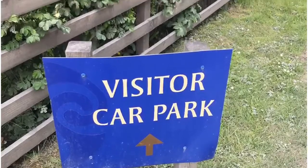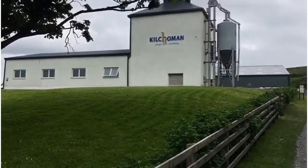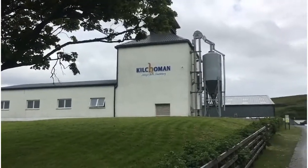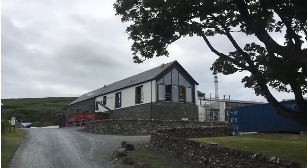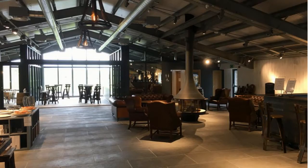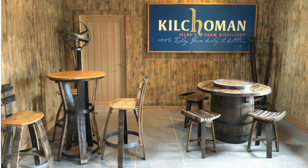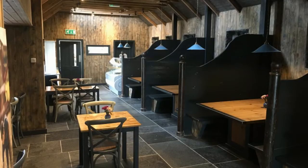Distillery number 3 on day 2. We're now at Kilchoman, which every time you come, they're expanding, they're getting bigger. You can see the stills up there, a little still house as well. Fantastic new visitor centre, seating area, tasting bar, all sorts of stuff for sale. So quite a happening place, Kilchoman.